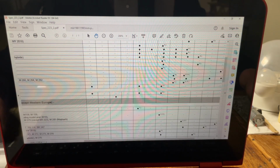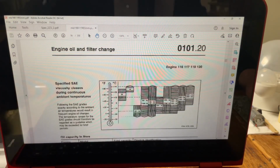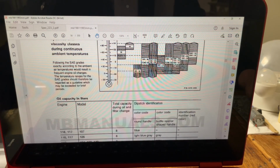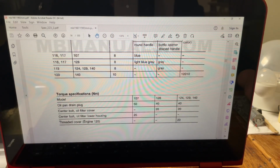And that gets me now back to the actual service manual, which is this here. This is the section 0101.20 for the engines 116, 117, 119, and 120. And it gives me a little bit wider range, but it is all SAE grades, and it is all non-synthetic oils. And I also can check now if I have the correct oil dipstick in my car, gray or light blue gray, for what you need, and the torques here.